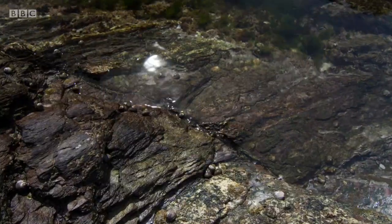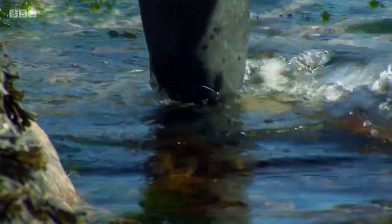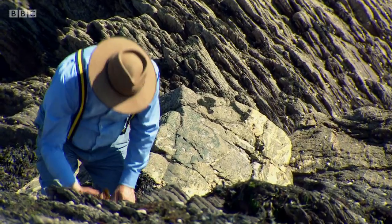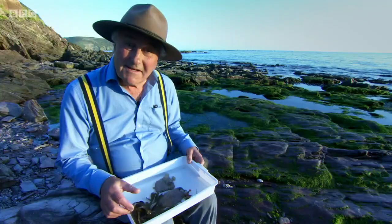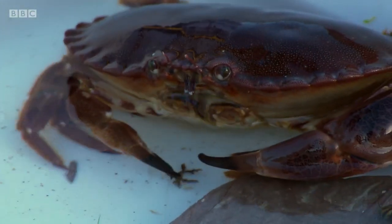Every day when the tide retreats, a secret world is exposed. A magical and intriguing place full of remarkable and unusual characters. The rock pool is a cornucopia of life. It's full of diverse animals. Some we're familiar with, some we're not.